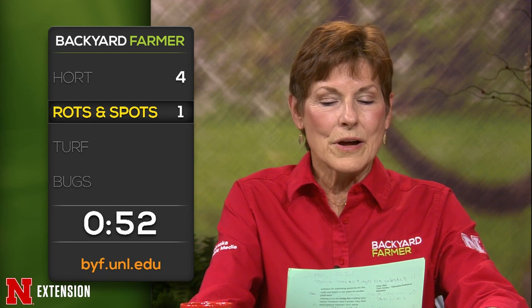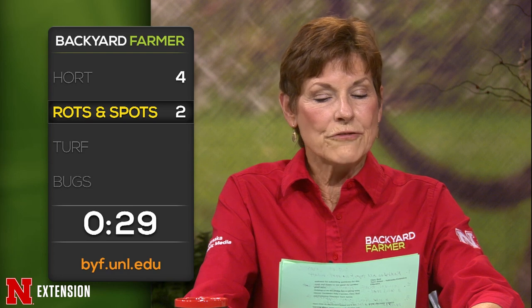All right. This is a Clarkson viewer who wore leather gloves while she was removing trees that had fire blight and canker. Does she need to sanitize those leather gloves? Probably not the worst idea in the world to spray them down with ethanol or something like that, but they should not harbor the pathogen, though. All right. This is a Cass County viewer who has a very old ash that has lots of shelf fungi.